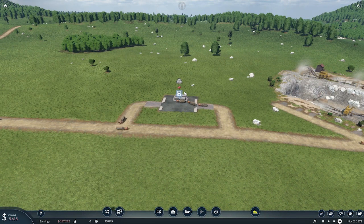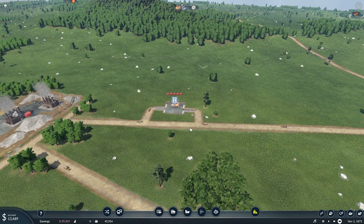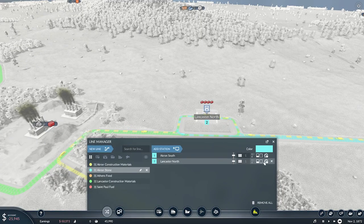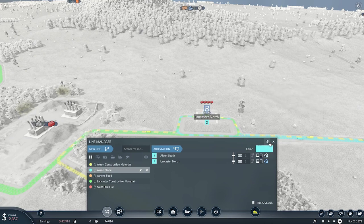Okay. I also noticed that we have brick showing up on this platform, which should not be happening. So that means we have to filter what gets basically taken from here to the previous platform. So we're going to set that up here, and we're pretty sure it's this Akron stone bringing us the brick back over there for basically no reason. So we're going to hit manage the line, and we're going to say at Lancaster North, we do not want it to load these construction materials. So that prevents that from happening.